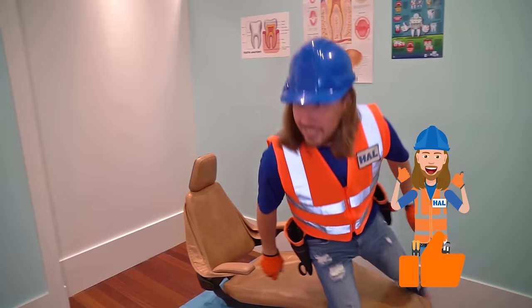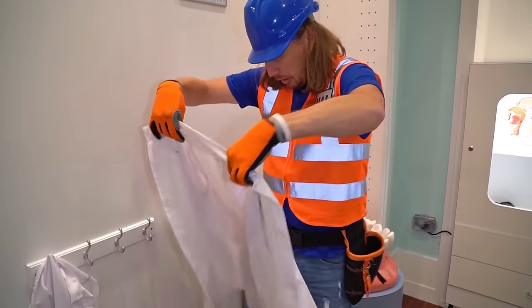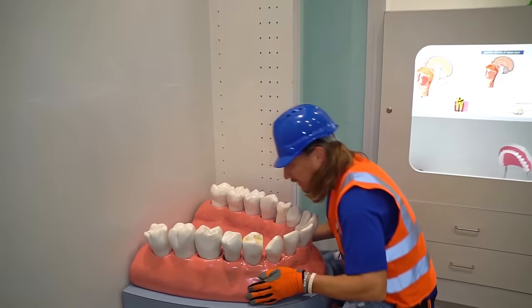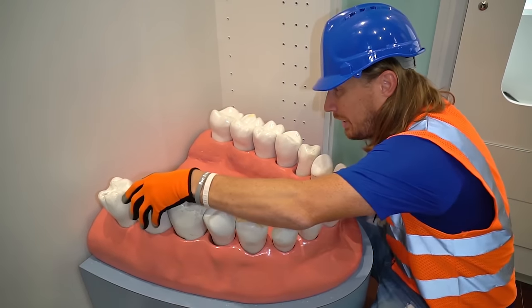Oh, and look, they've got little dentist jackets that you can put on. You can be a dentist for a day. Oh, let's see. Oh, they've got a really cool mouth here full of teeth. Those are the front teeth there. Oh, we've got our molars in the back.